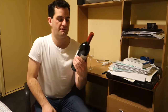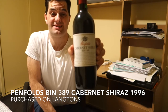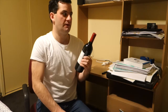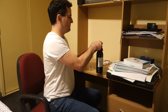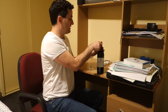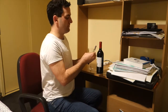It is the Penfolds Bin 389, the famous Cabernet Shiraz, 1996 vintage. I have no idea if it's going to be in decent nick. Of course, it's on the cork, and it's been under the parents' house for a few years now. I'm hoping the cork's going to be okay. I'm hoping it's not past its prime.